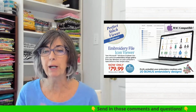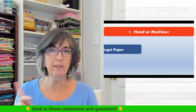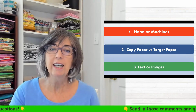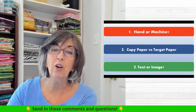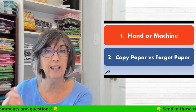But first, let's talk about our top 3 time-saving tips. One is hand or machine. Two, copy paper versus target paper, and 3 is text or image. So we'll delve into each of those, and let's start with our first 2. We'll actually do them together. So that's hand or machine.